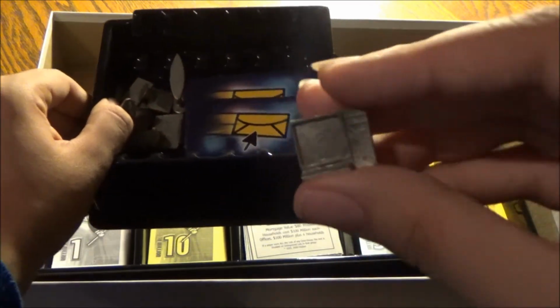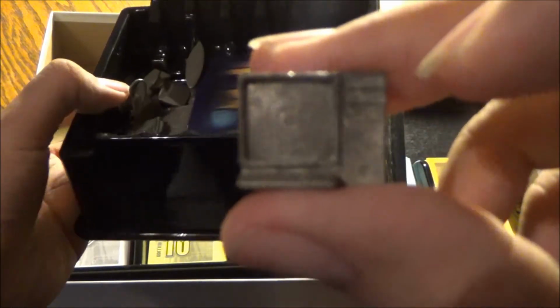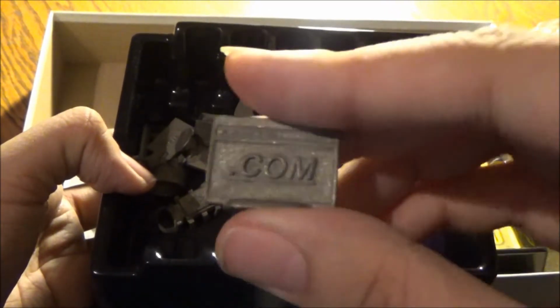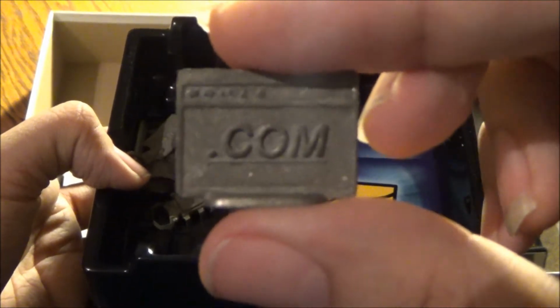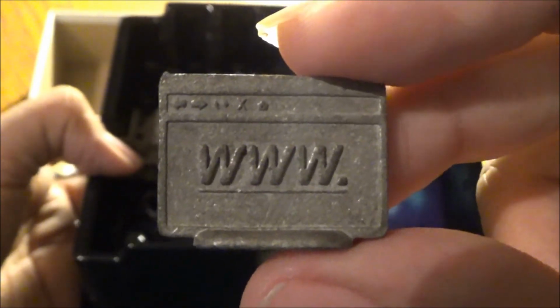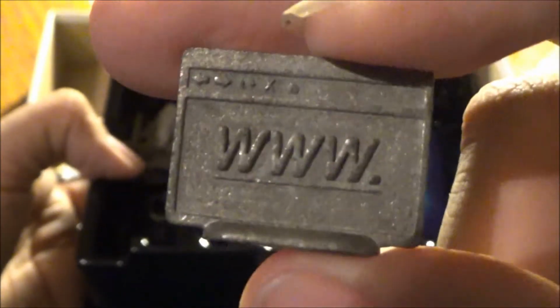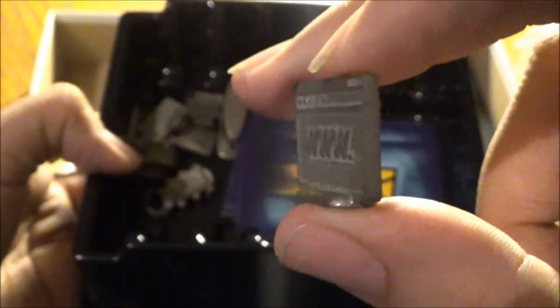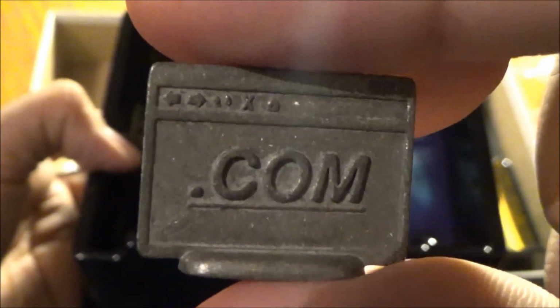Here we have a combo of a monitor and PC. Cool token right there. We have a token here that says .com. That is in the display of a web page, and www. So you can fill in the blank there. www. Anything really. .com.